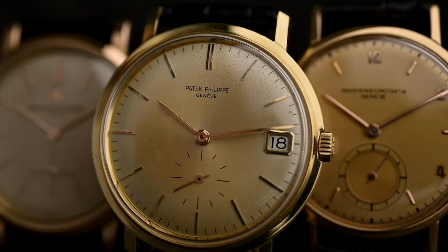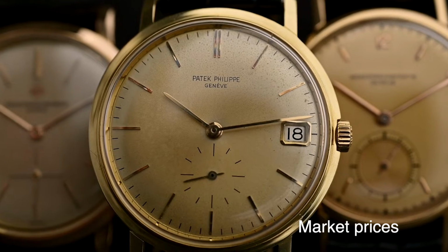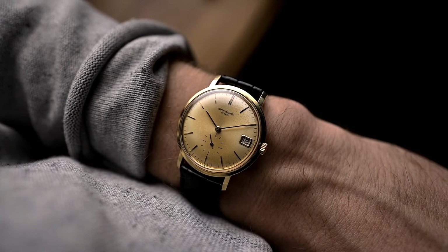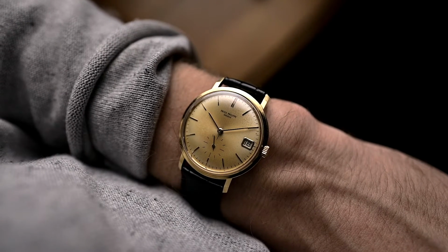We will share all important facts about its history, its iconic design, and why it's so expensive and highly sought after by many collectors. Trends come and go, but style is forever. And so it is that the Calatrava's very understated, rounded design continues to defy the decades.